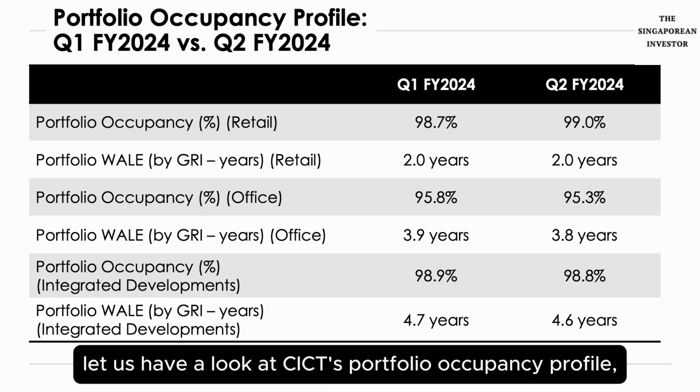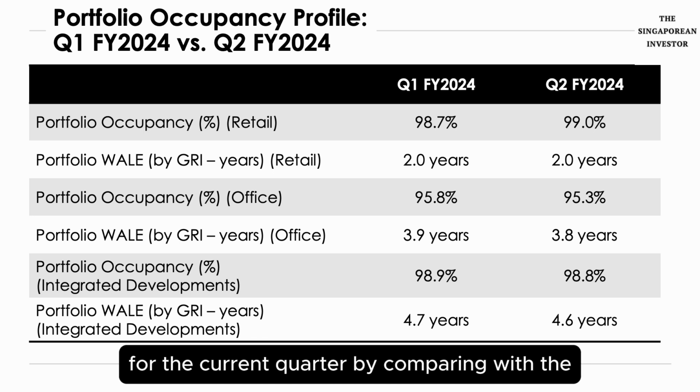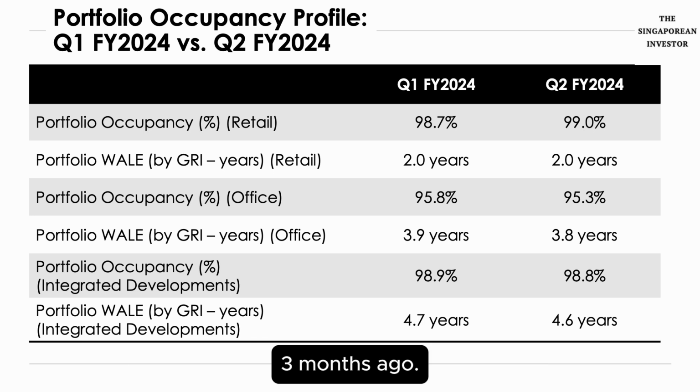Next, let us have a look at CICT's portfolio occupancy profile, where I will be reviewing the statistics reported for the current quarter by comparing with the statistics reported in the previous quarter 3 months ago.